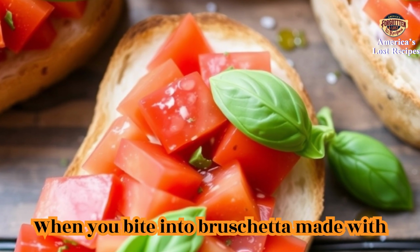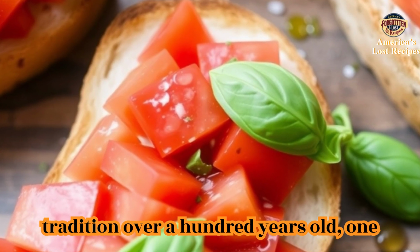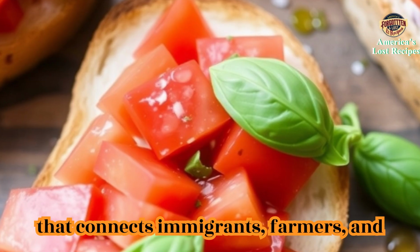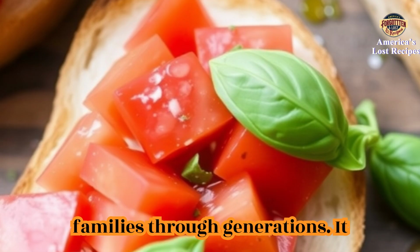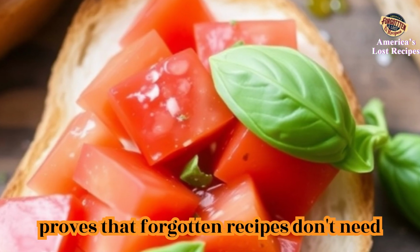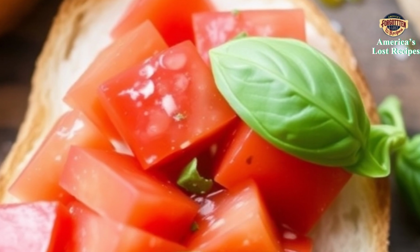When you bite into bruschetta made with fresh garden tomatoes, you're tasting a tradition over 100 years old, one that connects immigrants, farmers, and families through generations. It proves that forgotten recipes don't need fancy ingredients, just fresh food, handled with love.